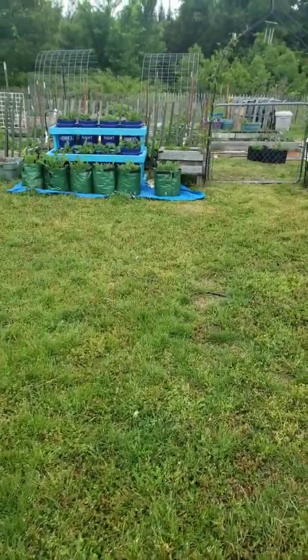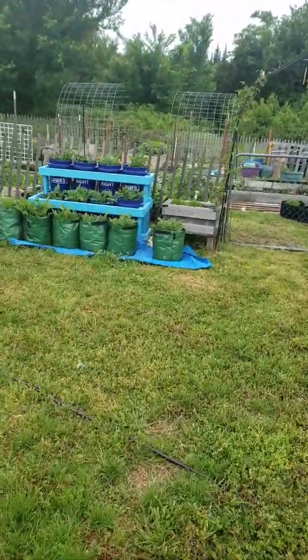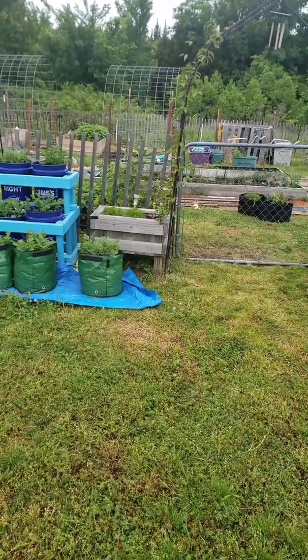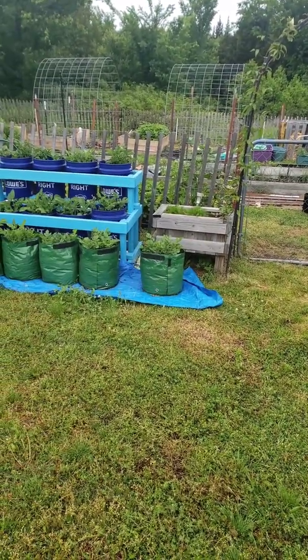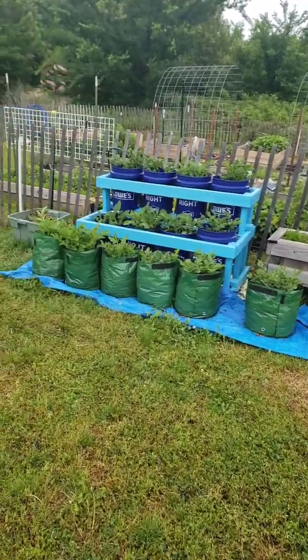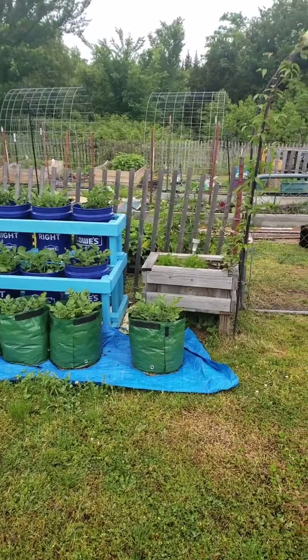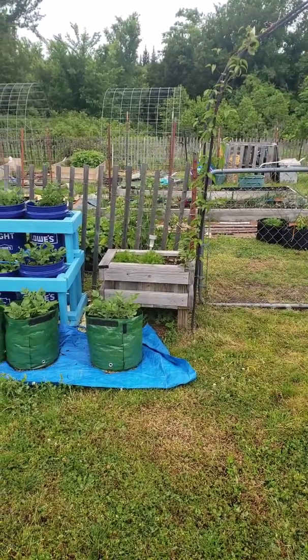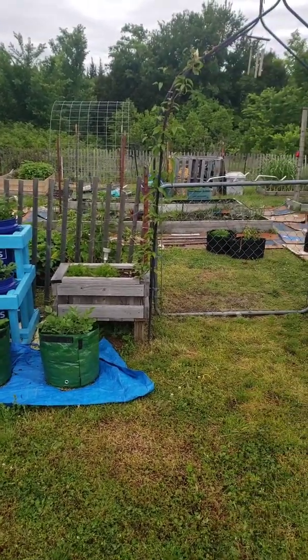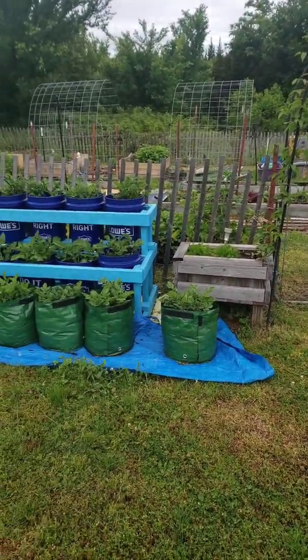Doing a little garden tour. It is May 11th at about 10:30 in the morning, and it's 58 degrees, which is very chilly for this time of year. I wanted to do a tour because it seems like the next 10 to 11 days we're going to have rain every single day, and we're expected rain here in a few hours. So here is my garden.